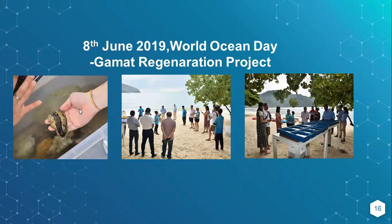We had this project on the last World Ocean Day. We launched this project on World Ocean Day, last June 8th in 2019, where we released about 20 individuals of sea cucumber back to the ocean. So the project is hoping to conserve or preserve the species that we might lose in future.